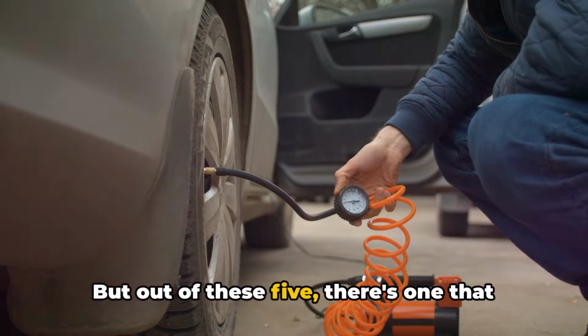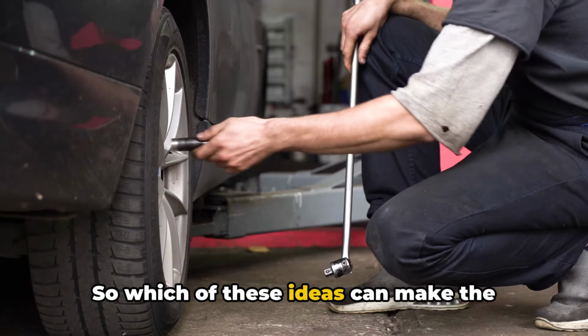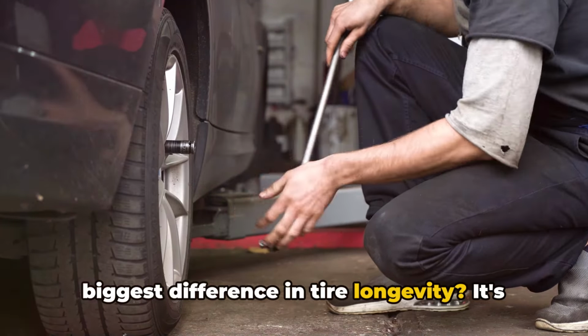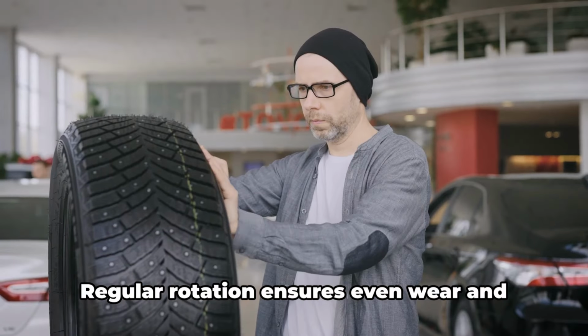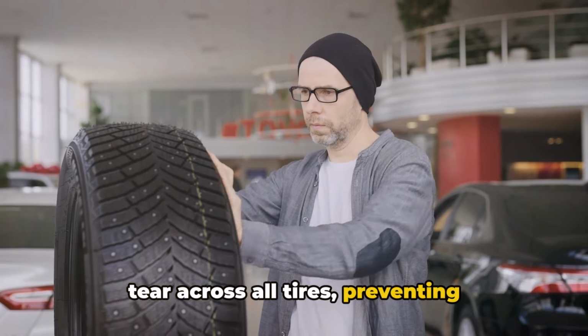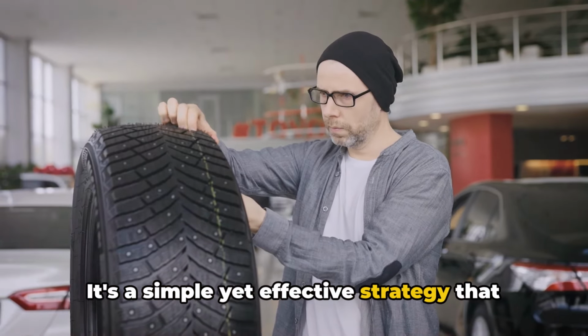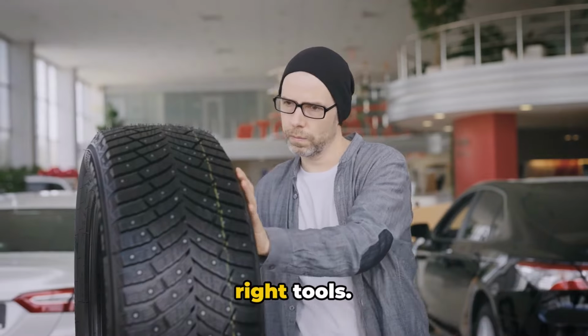But out of these 5, there's one that stands out as the most effective. So, which of these ideas can make the biggest difference in tire longevity? It's a regular rotation. Regular rotation ensures even wear and tear across all tires, preventing premature balding of any one tire. It's a simple yet effective strategy that anyone can carry out at home with the right tools.